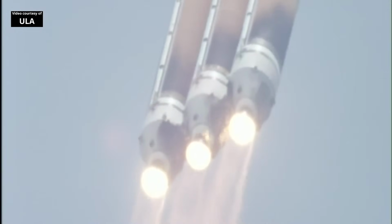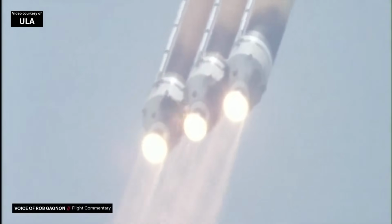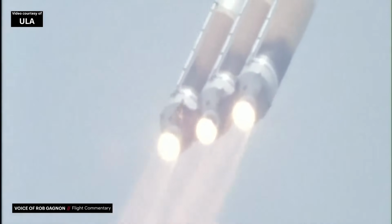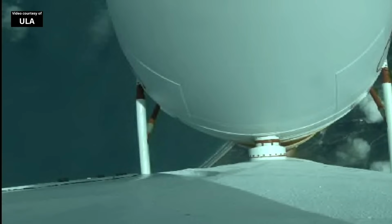Is that min power level? Port and starboard strap-on, still operating at enhanced power level. You are hearing the voice of Rob Gannon providing launch vehicle ascent data. Parameters look good. Flight control surfaces look good.